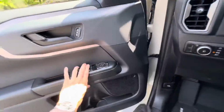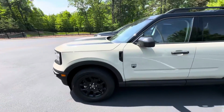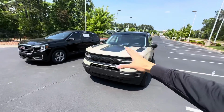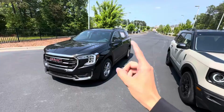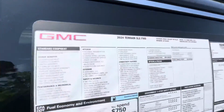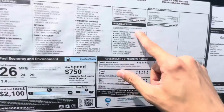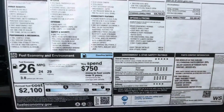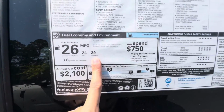You do get excellent gas mileage with this vehicle. Out of that turbo 1.5 liter 3-cylinder, you're going to get 26 city and 28 highway. Now the base price for the Ford Bronco Sport Big Bend starts off at around $29,700 something. The base price for the GMC Terrain SLE front-wheel drive is going to be $28,700. So a little bit less expensive, but this one's optioned out with a couple of packages, so total price comes out to $32,365. Gas mileage on the Terrain is going to be 26 combined, 24 city, and 29 highway.